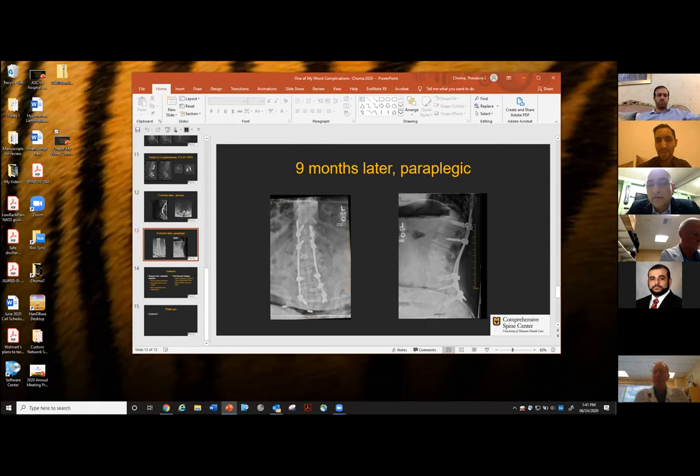Yeah, so personally, I use it both. I take a gram and I sprinkle half of the gram around the implants and then close the fascia, and then the other half gram in the subcutaneous fat.